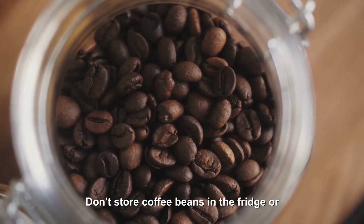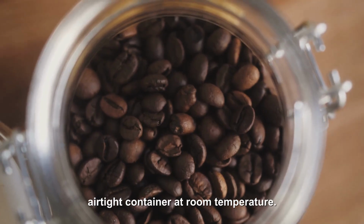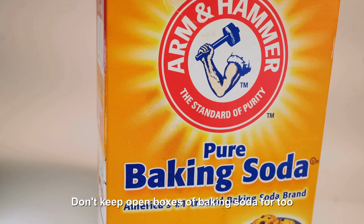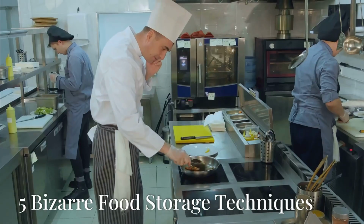14. Don't store coffee beans in the fridge or freezer. They absorb moisture and odors. Store them in an airtight container at room temperature. 15. Don't keep open boxes of baking soda for too long. It loses its odor-absorbing power over time. Replace it every 3 months.